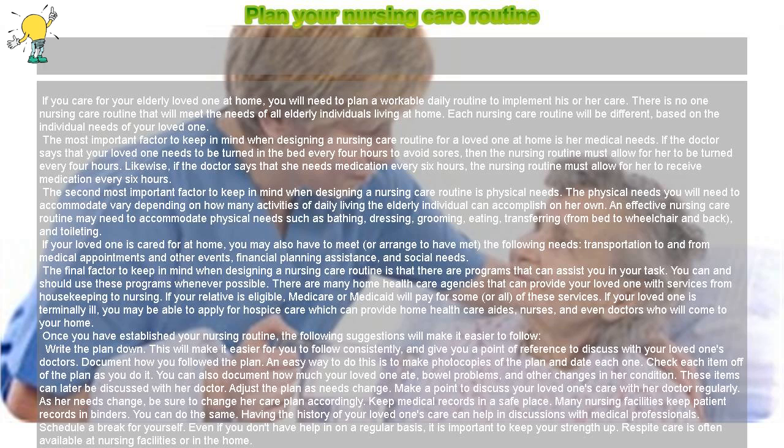The second most important factor to keep in mind when designing a nursing care routine is physical needs. The physical needs you will need to accommodate vary depending on how many activities of daily living the elderly individual can accomplish on her own. An effective nursing care routine may need to accommodate physical needs such as bathing, dressing, grooming, eating, transferring from bed to wheelchair and back, and toileting.